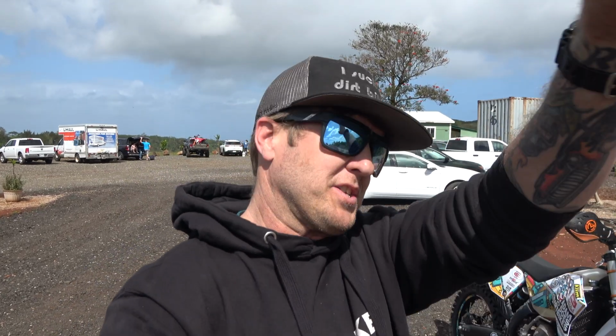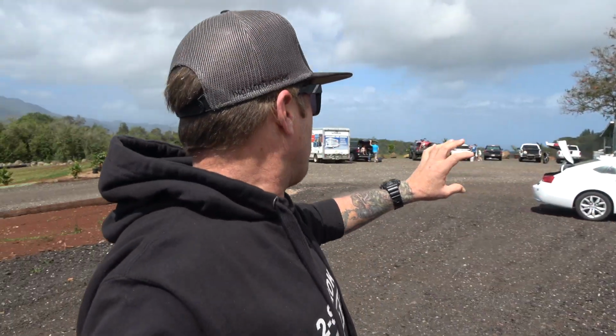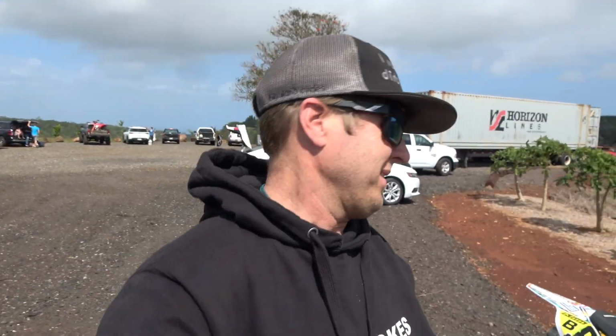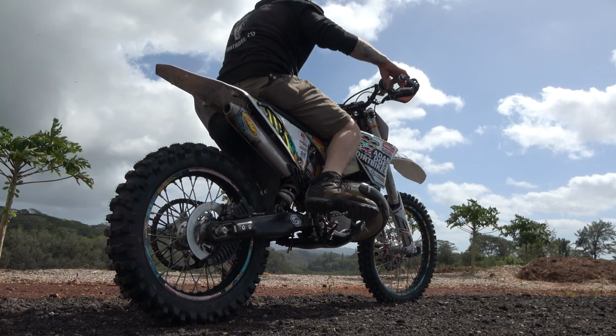There's the Dole Plantations just back down the road. Big waves out on the North Shore at Pipeline and all that. This is absolutely amazing, guys. So I'm here, we're checking out Adam's bike. Let's see if she fires up.